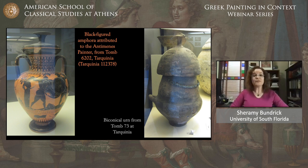And although we do have to be cautious in making very simple assumptions or equations, it is very tempting to connect the very strongly masculine iconography on the vase to the persona of the dead, either his actual achievements and deeds or the way his family wanted him to be perceived.